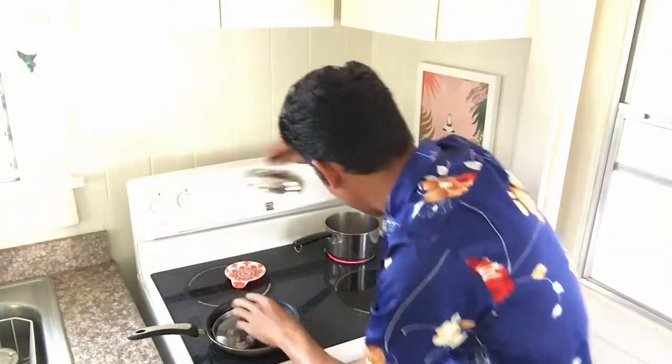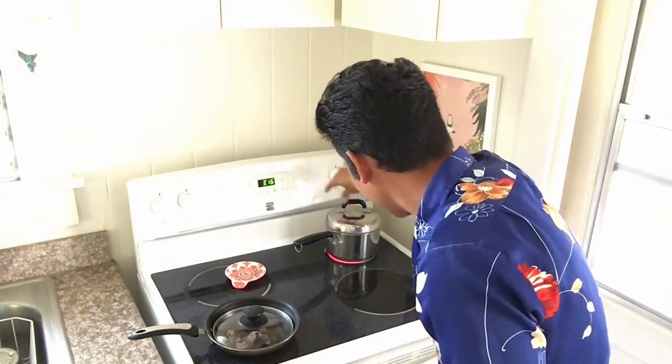Here's a great tip. Cover your pots and pans to speed up cooking. Here's a really great tip. Make sure you match your pan size with the right burner.